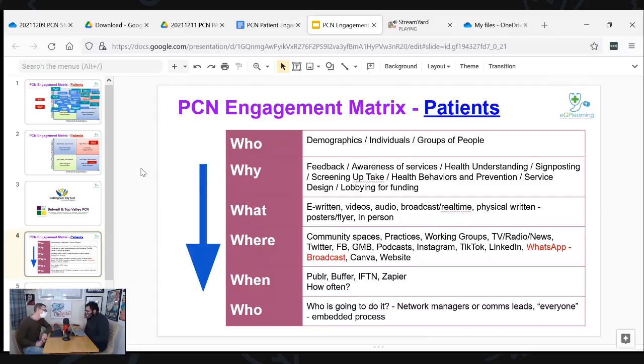Well, I was just going to talk more about the physical side of things. There are electronic platforms, but there are also real life platforms, like getting into practices and waiting rooms. Before the COVID times hit, some of our patients from our patient participation group made their own survey, and they just chatted to patients in our waiting room and got information from them.